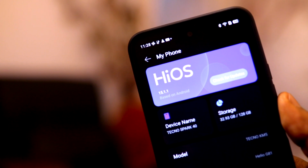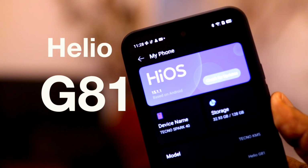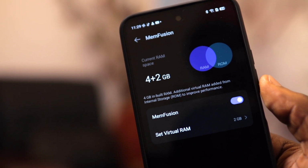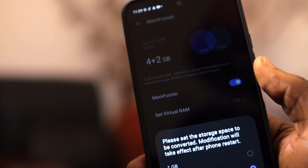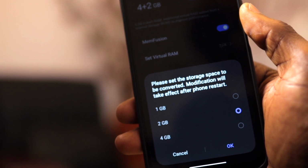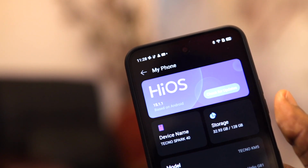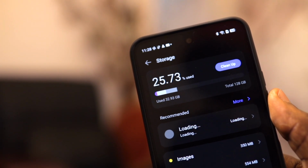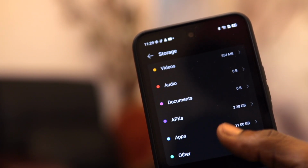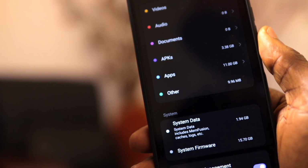Talking about getting the job done, inside the engine room, the Spark 40 is powered by a MediaTek Helio G81. Not the flashiest chip, but this guy knows how to hustle. It also has 4GB of RAM, plus Tecno fake it until you make it 8GB of virtual RAM. Is it real? Kinda. Is it helpful? Actually, yes. And more on it, we have a 128GB of internal storage, so you can now download all your favorite essential apps, plus space for memes, screenshots, and 400 plus WhatsApp stickers that you'll never use. I don't know why you're still keeping them.